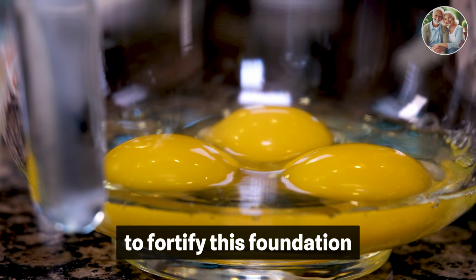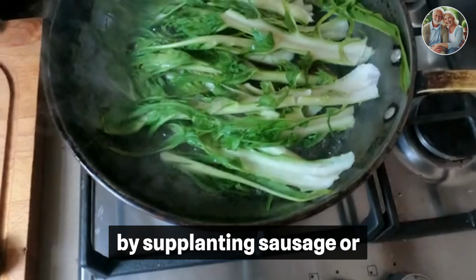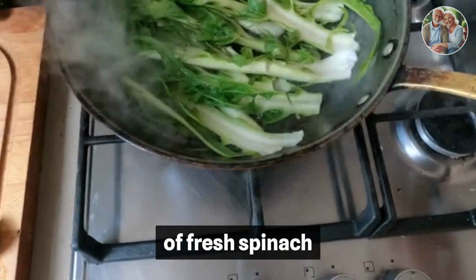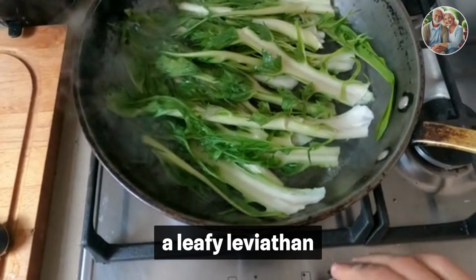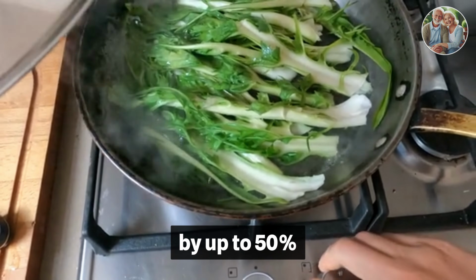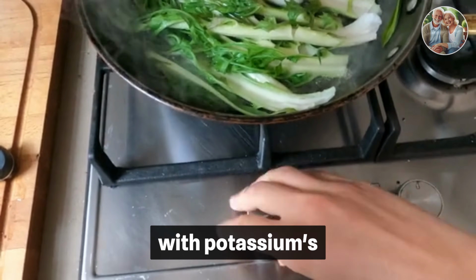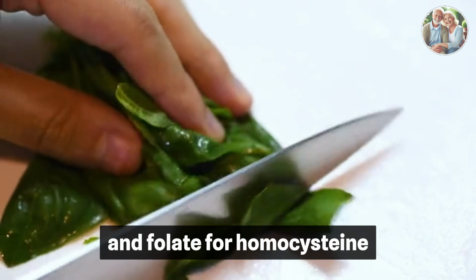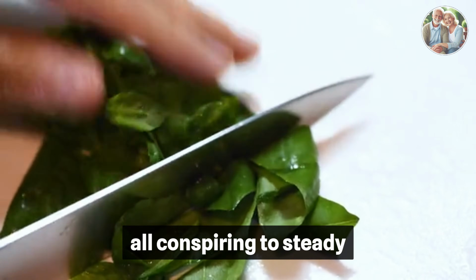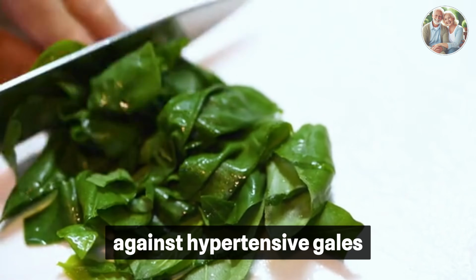To fortify this foundation and propel benefits into overdrive, orchestrate a verdant coup by supplanting sausage or bacon with a bountiful armful of fresh spinach, sautéed lightly or wilted in the residual warmth. A leafy leviathan that slashes sodium exposure by up to 50% through its inherent low-salt profile, while lavishing your vasculature with potassium's blood pressure balancing bounty, magnesium for rhythmic repose, and folate for homocysteine harmony, all conspiring to steady the sails against hypertensive gales.